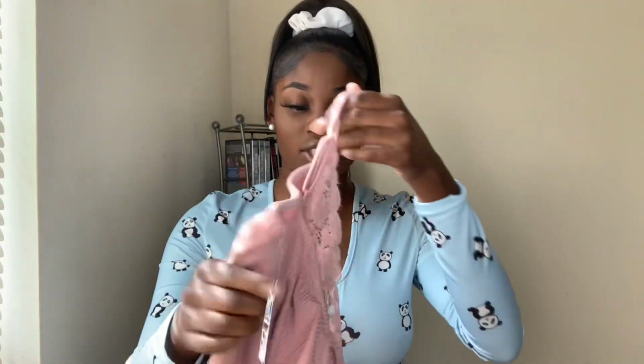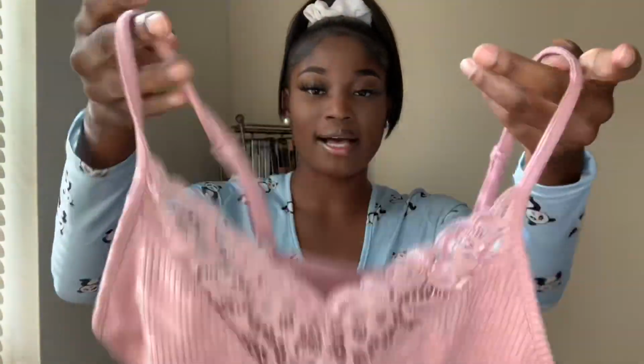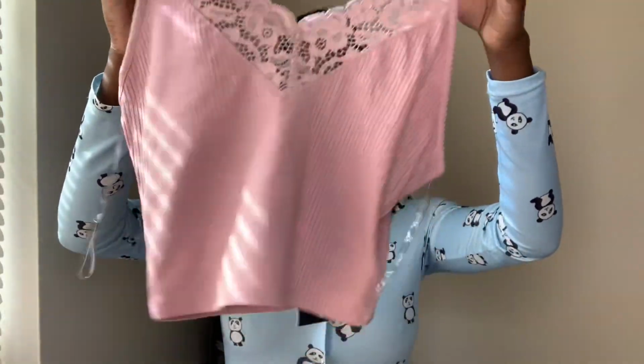And then the top is just a cute little crop top spaghetti strap with the same lace detailing at the top. Super cute, y'all. You know, it's just PJs. It's for in the house.